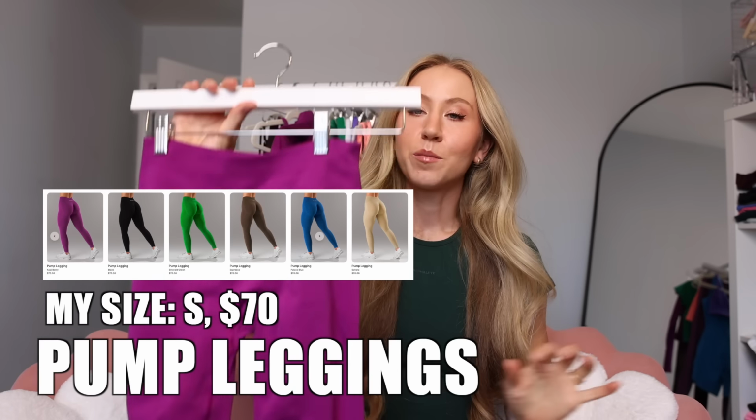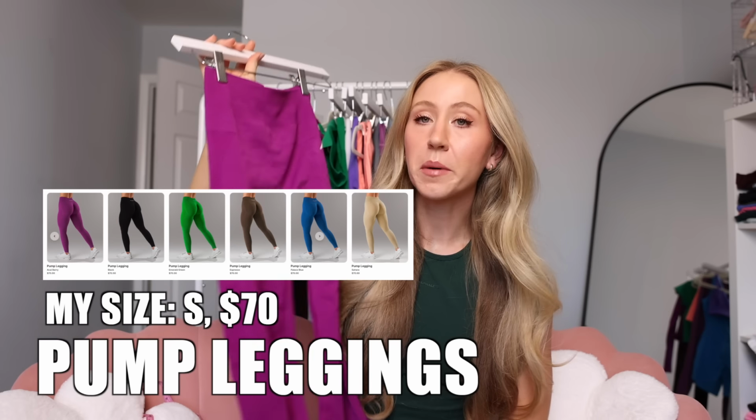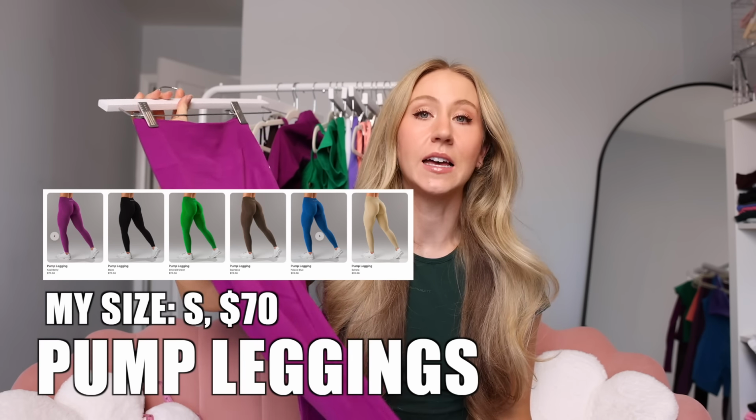Okay, you guys, it is time for the pump leggings. So I'll be going over all of the features of the pump leggings and then we'll try them on and then I'll compare them to basically every legging ever. I guess this is what happens when Alphalete comes out with a new legging. I gotta compare it to everything.